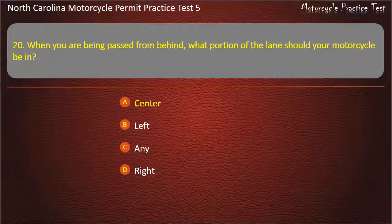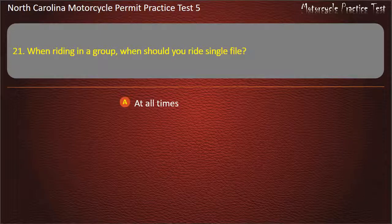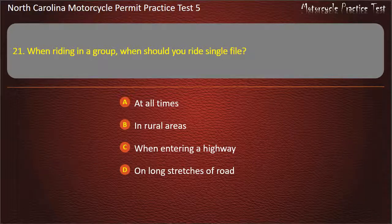Question 21. When riding in a group, when should you ride single file? At all times. In rural areas. When entering a highway. On long stretches of road. Answer. When entering a highway.